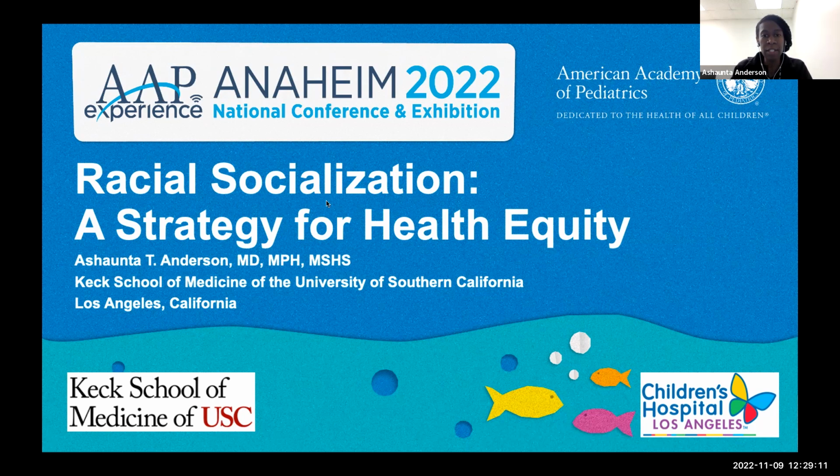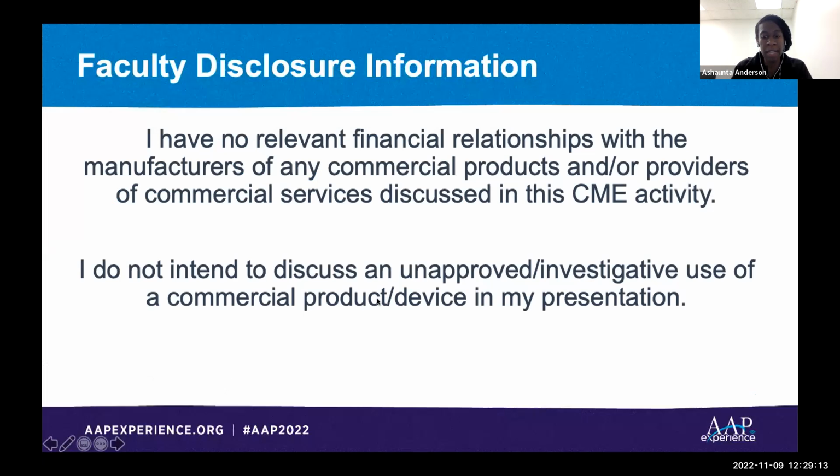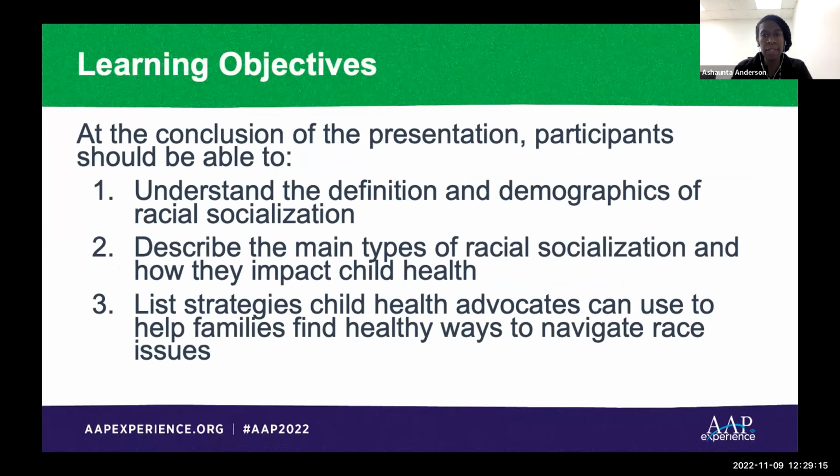I have nothing to disclose, which may show up in the next slide. We do have some learning objectives. First, to begin with a simple definition of racial socialization and to review the known demographics. Second, to describe the main types of racial socialization, how they impact child health. And then third, to list some strategies that we as child health advocates can use to help families find healthy ways to navigate race issues.